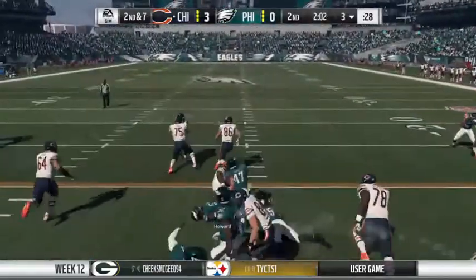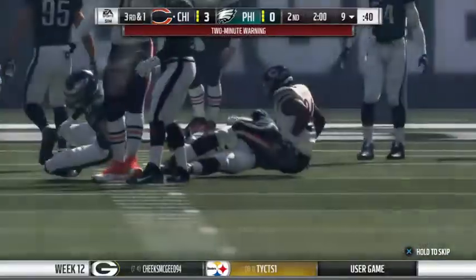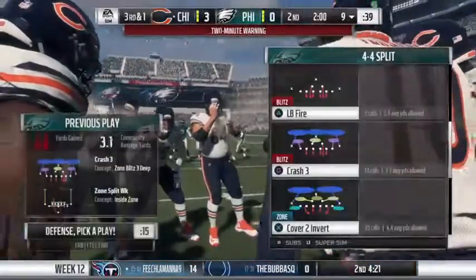Trubisky with a give to Howard, and a decent gain there as that takes us to the 2-minute warning. Give him 6 on the play, and that'll make it 3rd and 1.